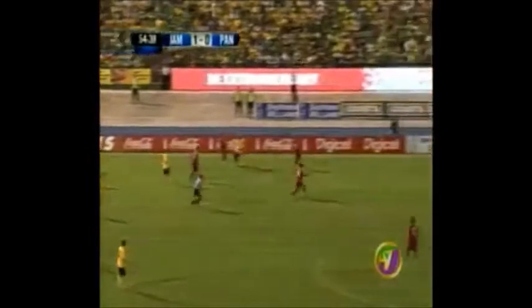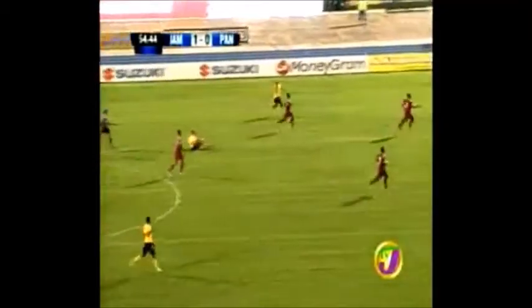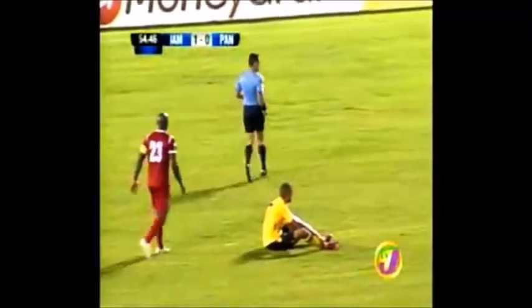What a crowd here at the National Stadium. Oh, here's a break here. Oh, that should be a red card. It could be a red card. The referee doesn't make a play. Wow.